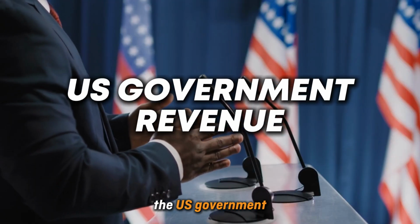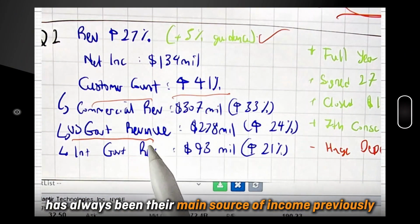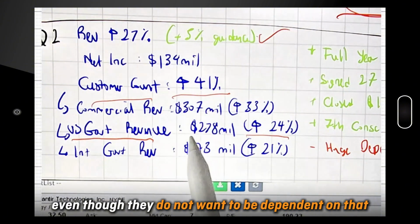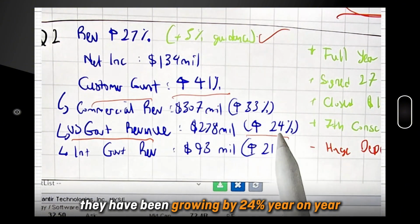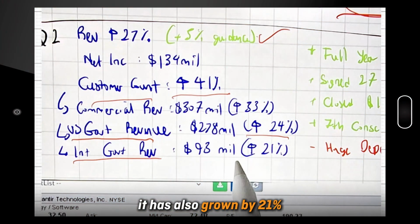Number one, the US government. The US government revenue has always been their main source of income previously and they wanted to break away from that. And the US government, even though they do not want to be dependent on that, they have been growing by 24% year on year. And in the international government revenue, it has also grown by 21%.